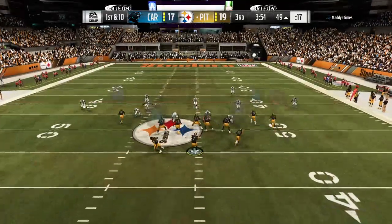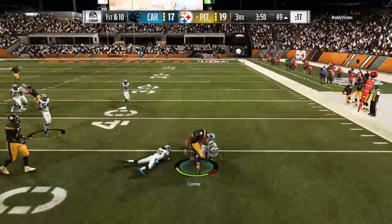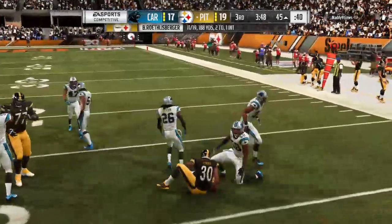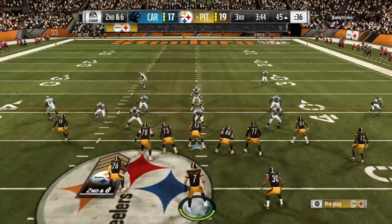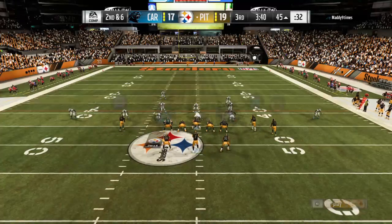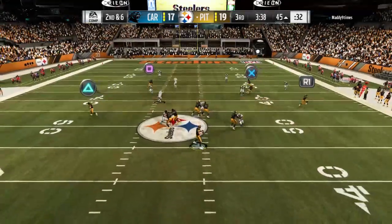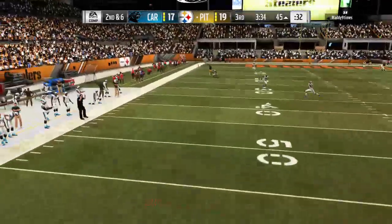On 1st down, it's Roethlisberger finding a safety valve here. That's complete. So he got free of 1 tackle, but couldn't do a whole lot else. It's a 4-yard pickup, and it'll make it a 2nd down. I know most of the time when the ball's in the air, you're thinking wide receiver, tight end, but running backs can be a big part of any passing offense nowadays.